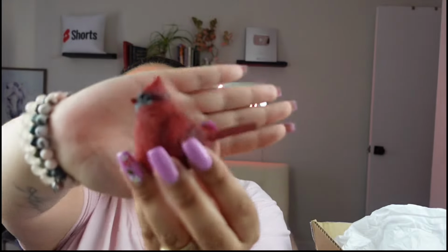Thank you. I love little trinkets, if y'all can't already tell. I love trinkets. They make me so happy. I love miniature stuff. Oh, this is a miniature little cardinal. Oh my gosh, this is my favorite bird. I have a big one of these right at my front door. This is so cute. This is definitely going in the indoor fairy garden.